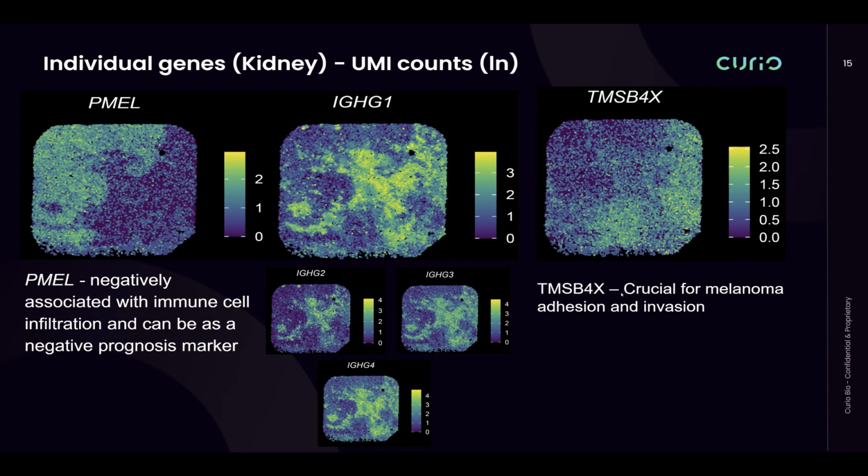On the right, there's another example of a gene called TMSB4X, which is crucial for melanoma adhesion and invasion. And you can see that it is also in the space where the tumor is not, and where the tumor is adhering and trying to invade the normal tissue.